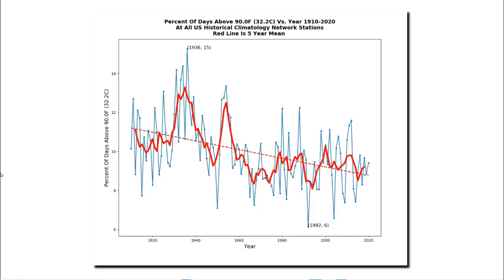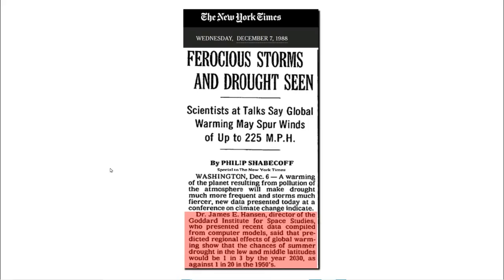NASA's Dr. James Hansen was intentionally misleading the public, and the story gets much worse, as I'm about to show you. In 1988, he also predicted that there was going to be a huge increase in the number of droughts in the United States.